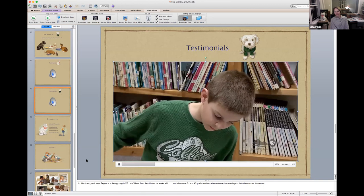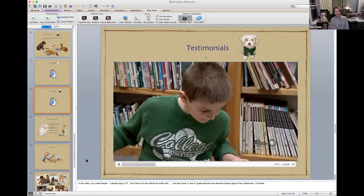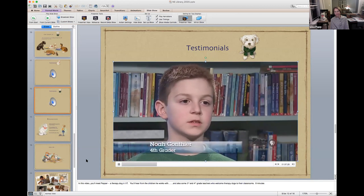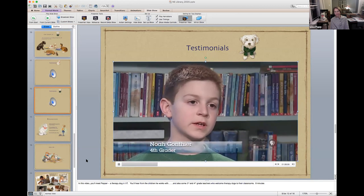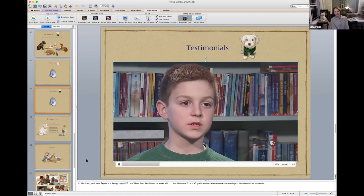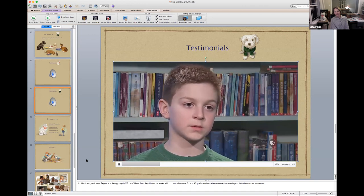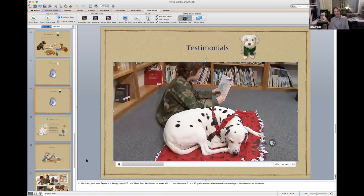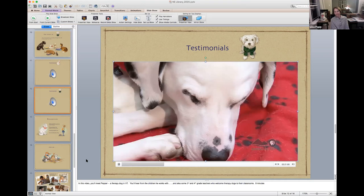Fourth grader Noah Gonthier says reading anything out loud used to make him nervous. When I read to Pepper, I feel calmer because it's a dog, he listens to you, and I feel calm saying the words. And I say, no, I get words wrong sometimes, but he listens. Pepper listens hard. Sometimes it looks like he's dog tired, but he's just resting his eyes.